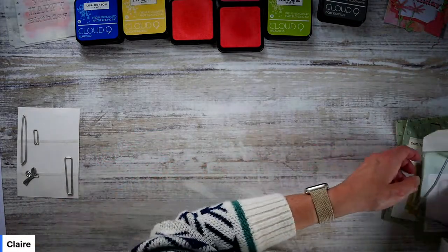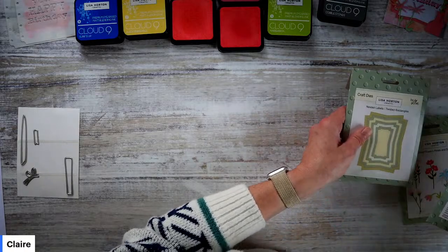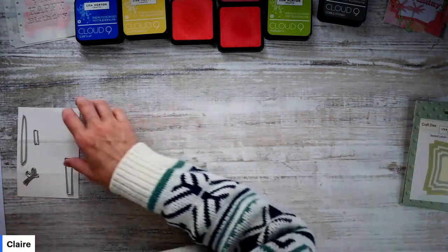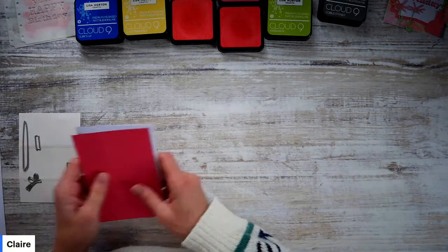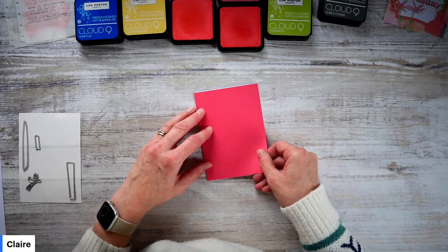So I think even with that card, it would have worked just with that sentiment on there. So what I'm going to do, I'm going to put those to one side, and I do want to get onto this second card for you just briefly. It's going to be a really simple card, but it's something that I just had in my mind that I just wanted to have a try.